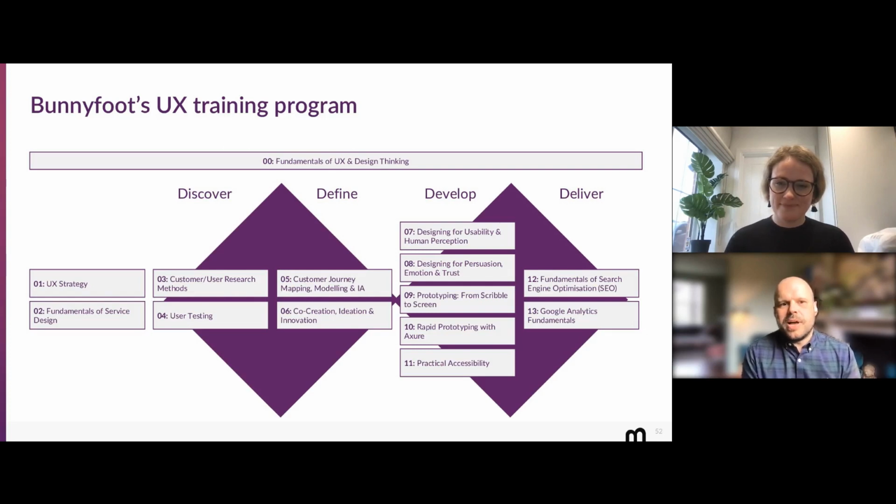And that really runs all the way from discovery, the research phase, going through to developing ideas, doing some simple design, and then how you go about usability testing. So that's just a one-day course that covers all the basics. But then we have much more targeted detail. We have everything from an overarching strategy and the fundamentals of service design, right the way through to the various user research methods you can use, testing, journey mapping, and IA work. And then there are also courses about designing for emotion and trust, human perception, and prototyping, practical accessibility.